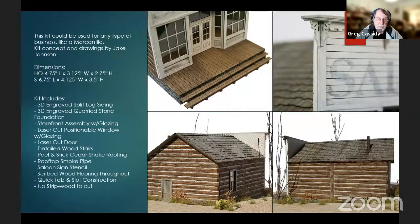Kit concept and drawings are by Jake Johnson. The dimensions for the HO kit are 4 3/4 by 3 1/8 by 2 3/4 inches, and the S scale kit is 6 3/4 inches by 4 1/8 inches by 3 1/2 inches. They include 3D engraved split log siding, engraved quarried stone foundation, storefront assembly with glazing, laser cut positionable window with glazing, laser cut door, detailed wood stairs, peel and stick cedar shake roofing, rooftop smoke pipe, saloon sign stencil, scribed wood flooring throughout, and quick tab and slot construction.